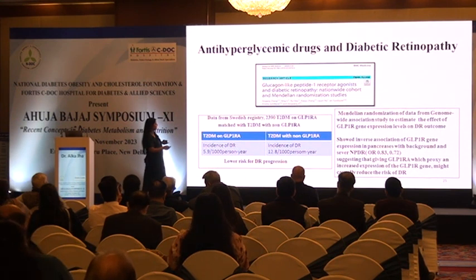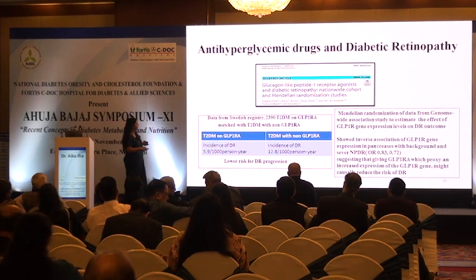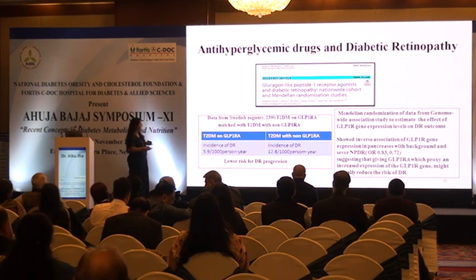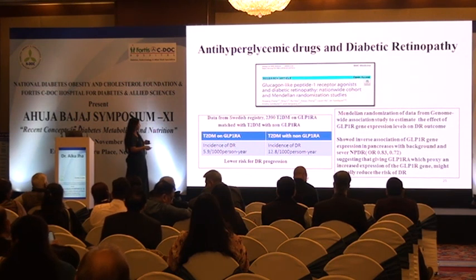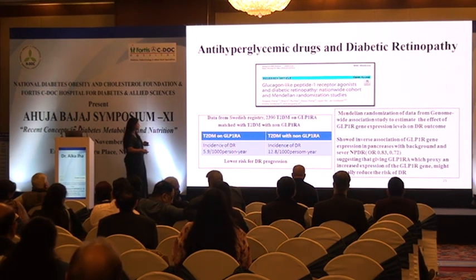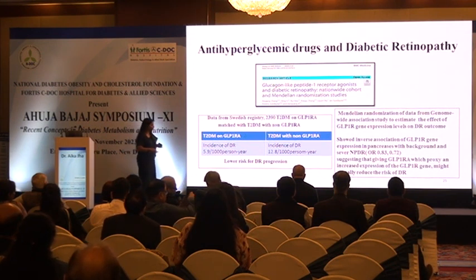Then another study, a very interesting one. It has two parts. In the first part, the researchers took data from the Swedish registry, around 2,390 type 2 diabetic patients on GLP-1, and cross-matched them with type 2 diabetic patients not on GLP-1. They observed the incidence of retinopathy, and the incidence was much lower in patients taking GLP-1 as compared to non-GLP-1.